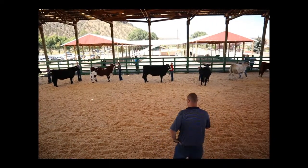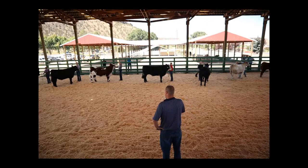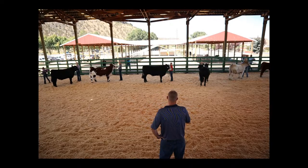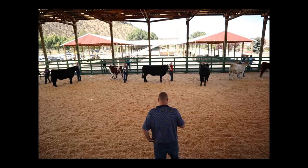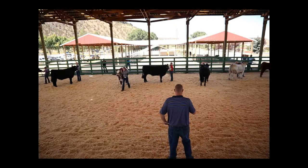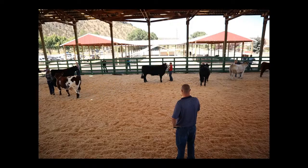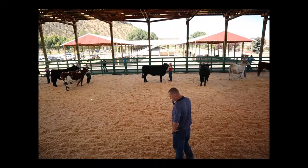All right, folks, give them a round of applause. This is your grand drive for your intermediate division here in the Market Steer Show, and I think a really nice set. There were maybe 25 or 26 of them, something like that. A good set of steers represented out here in the Champion Drive, and again, we're going to strive for finding the combination, the most complete one. I think there's a pretty comfortable place to land, and then a couple that are in contention for reserve.